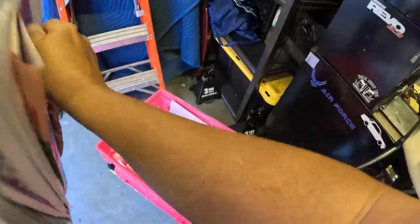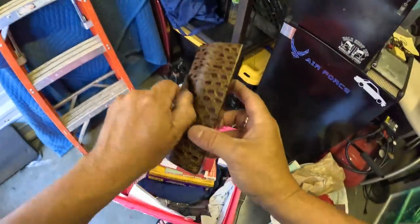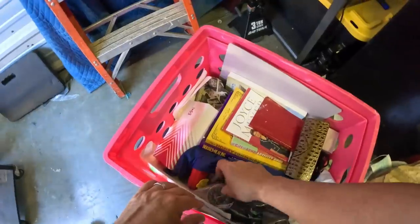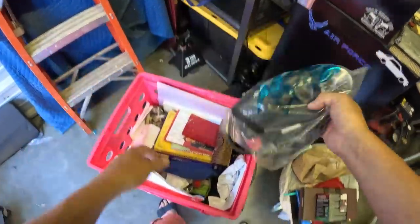Yeah, this looks good. Okay, state. Okay, this does look good, doesn't it? All right, empty. It looks kind of nice, though. What's this? Okay, blood pressure. I thought it was a big, fat watch. Okay, never mind.